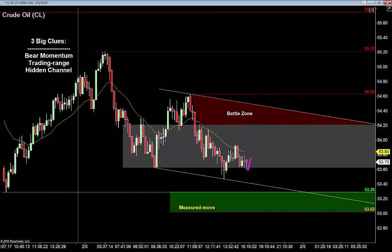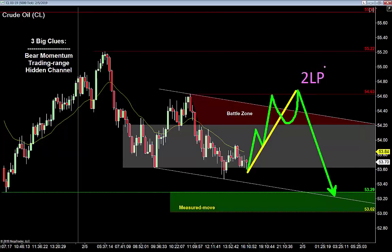So that's the big difference, right? It's up, down, up. Now, draw that trend line over. Now, use that trend line, and back down. My nickname for it is a 2LP. It's a 2-legged pullback. It's 1 leg, it's 2 legs. Then we'll sell it off that.